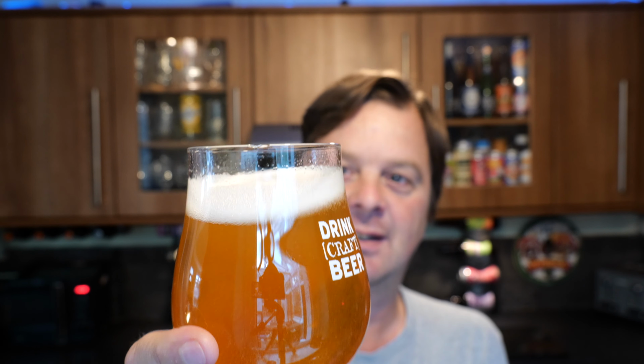On with the beer review. Nice hazy looking beer. Let's get the aroma on this light amber, straw coloured beer. Ooh, American Pale Ale, it definitely is.